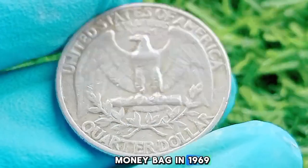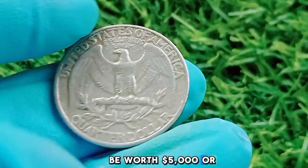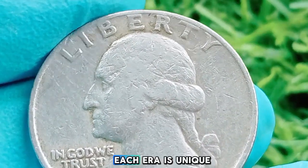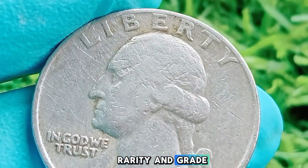A 1969 quarter with a major off-center double strike can be worth $5,000 or more. A coin struck on a wrong planchet could sell for $10,000 plus. Each error is unique, and their value depends on severity, rarity, and grade.